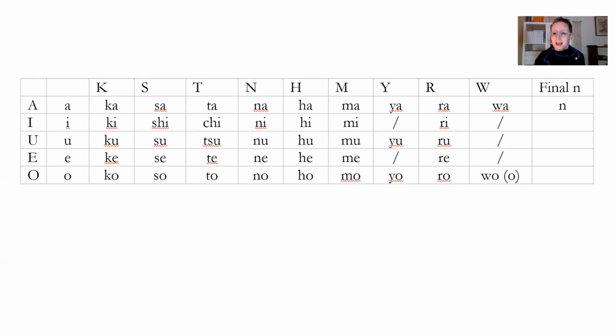So again, if you study with us and if you choose classical Japanese in the second year, you can understand where it comes from. But the idea is that you have these syllables, and this is the whole phonetic system of Japanese. It's extremely easy. Let's look at these two columns of sounds for a second.